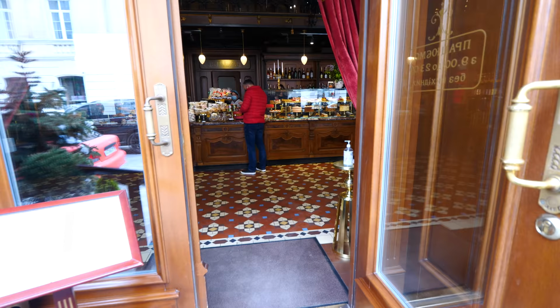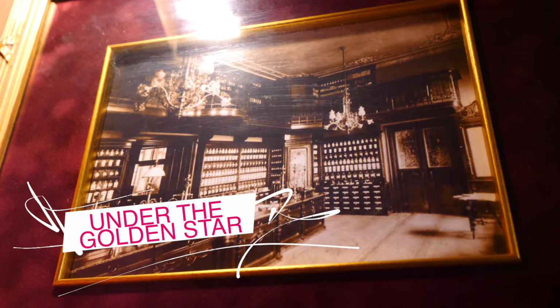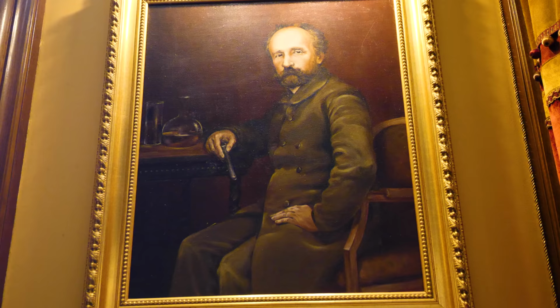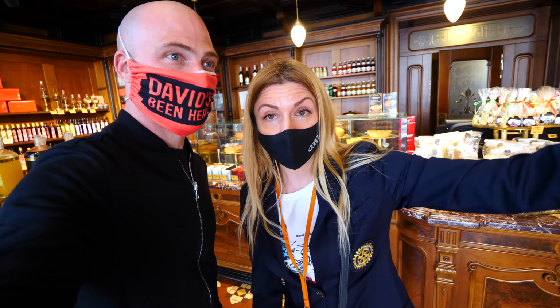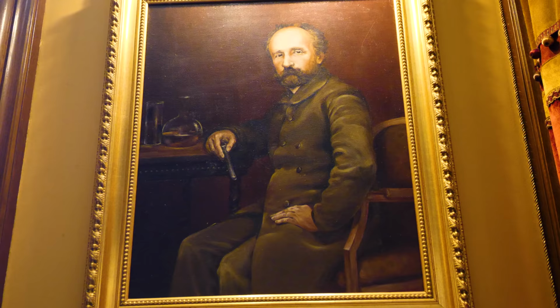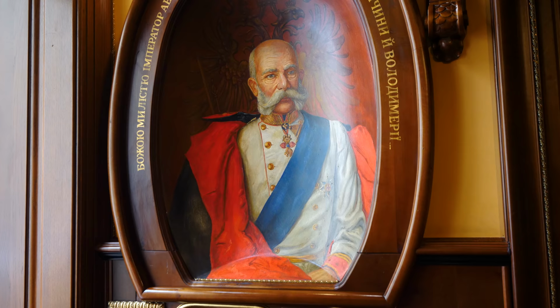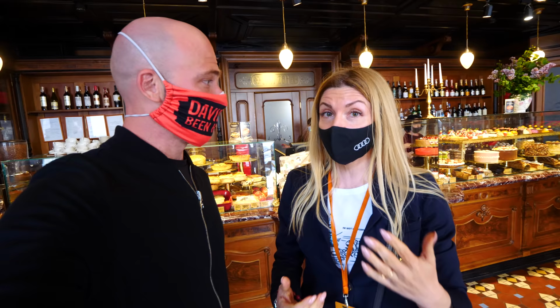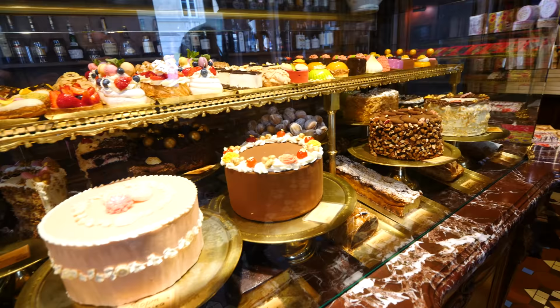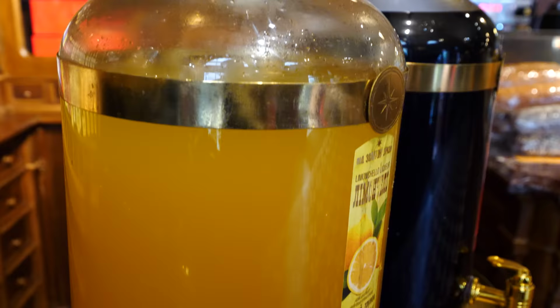So this is the pharmacy, or was the pharmacy, with the first kerosene lamp invented here in 1853. Here is the portrait of the owner of this pharmacy, Mikolaj. Wow. Here are two pharmacists who invented the particle of kerosene. And there is a portrait of Franz Joseph, the Austrian emperor. But today it's a patisserie. Incredible. So we have quiches, we have cakes. Yes. What else? There's lots of different pastries, sweets, and we have some liqueurs. Yes. So what are we trying?